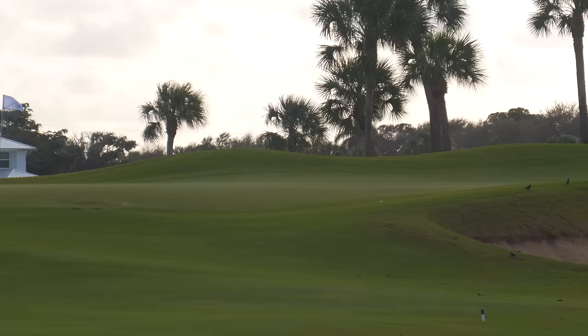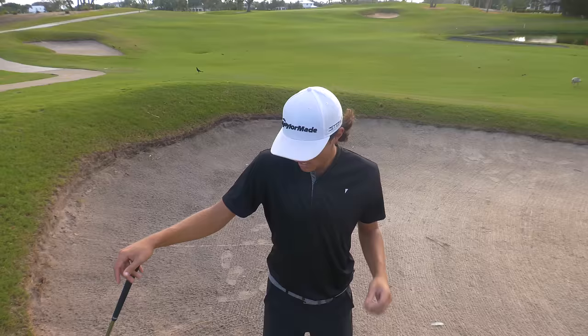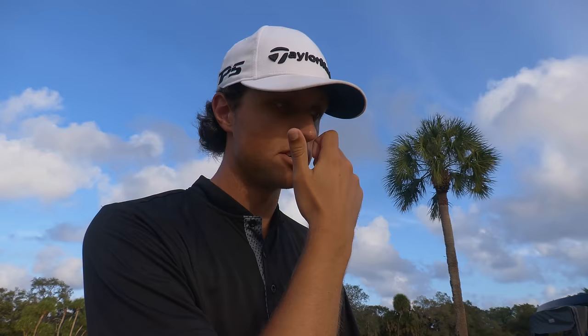Spun off. Sand's pretty nice here too. I like the sand. It was a nice texture. They got plenty of it. That's one thing on a golf course. They said they don't have rakes out today, so we can't rake the bunker. But one thing I really don't like is when there's not enough sand in a bunker. And I feel like these bunkers, fluffy, there's plenty of sand.